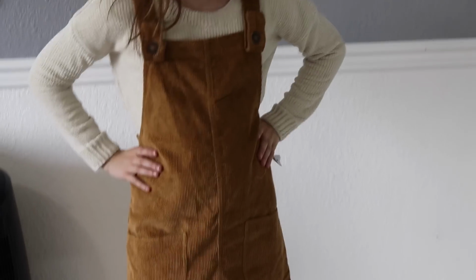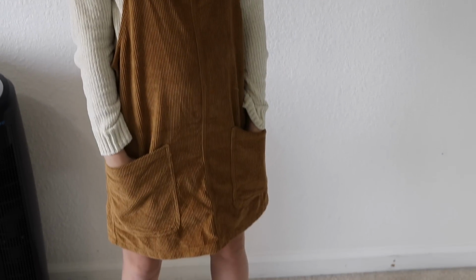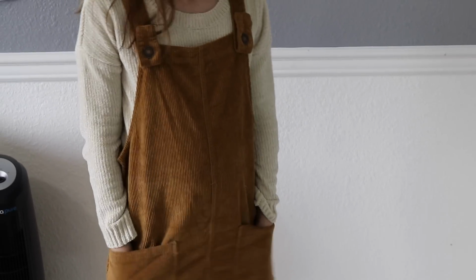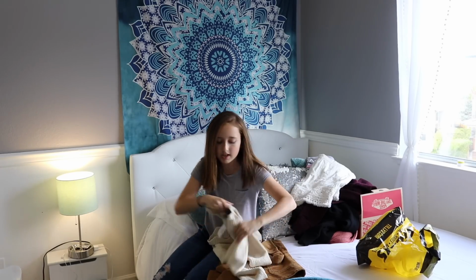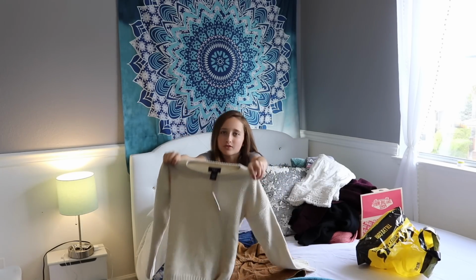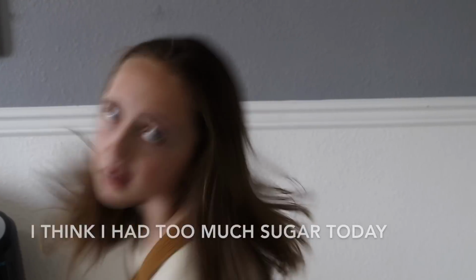And it would be really cute with a sweater. And I came prepared. I got a sweater for it. And it's really soft. It's super soft. It's beautiful. Beautiful sweater. And it's super cozy. And I don't know. I think these would look really cute together.